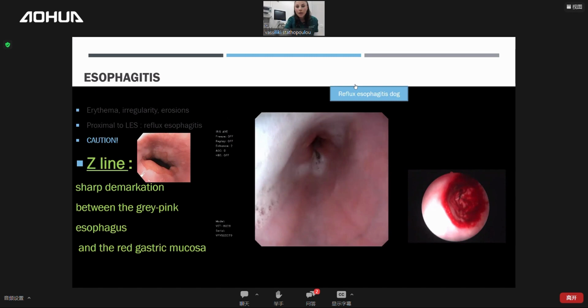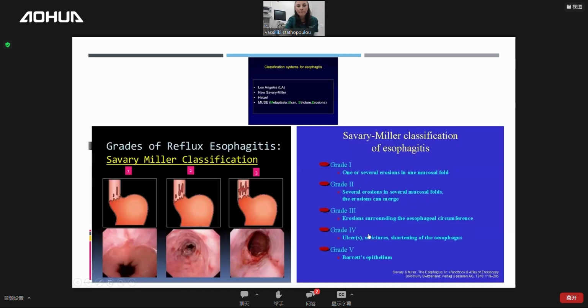Let's go and see. Okay, there are a lot of classification protocols for esophagitis. I mostly use either the Los Angeles one, which is an extrapolation again from human medicine, or I mostly use the Savary-Miller classification of esophagitis, and I show you here all the stages.